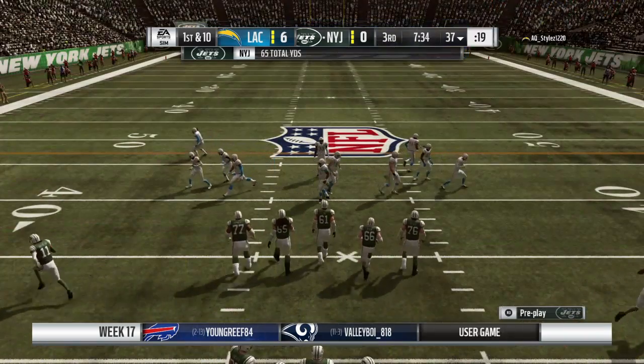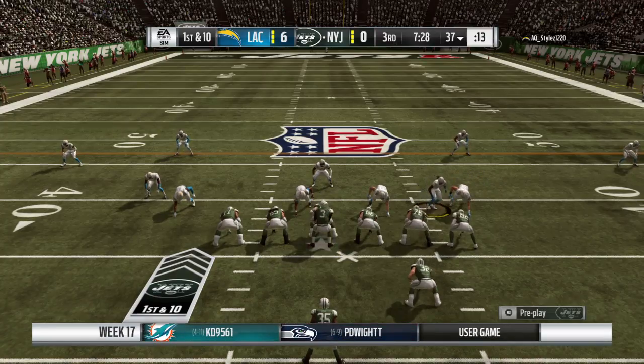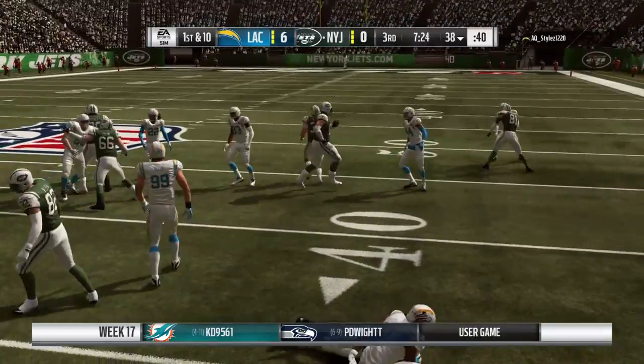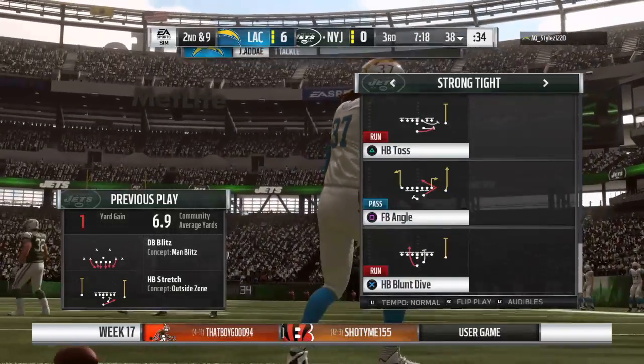Line of scrimmage, the 37 on 1st and 10. Right back to him on 1st down. And he'll get this up to about the 38-yard line. Just a yard on the 1st down carry, so it's 2nd and 9.